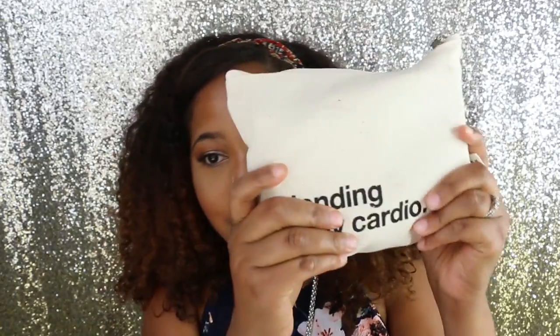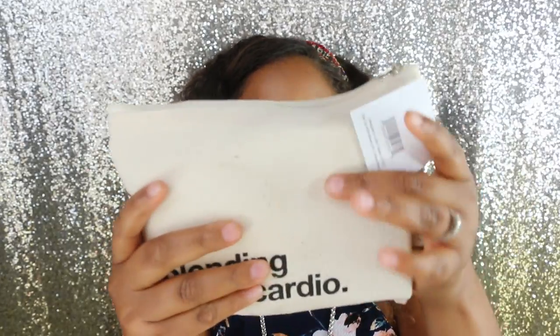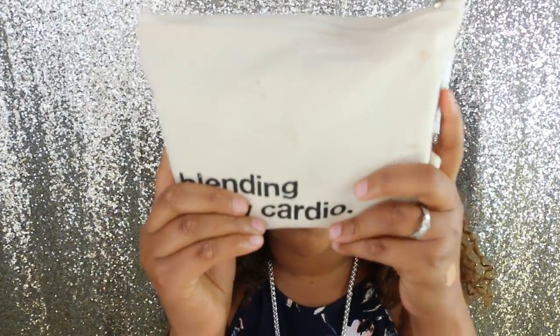So the first thing I want to share with you guys is this little bag right here. It's a little canvas bag, and it says blending is my cardio. It says AOA Studio. These bags are $1. They have a lot of different cute ones. They have a glasses case and all that stuff.